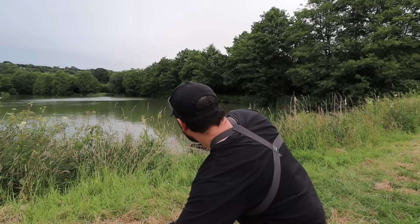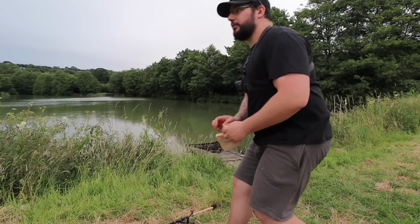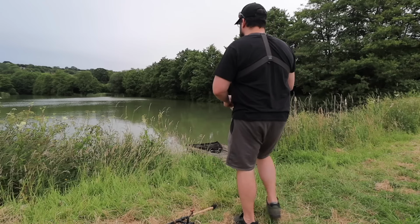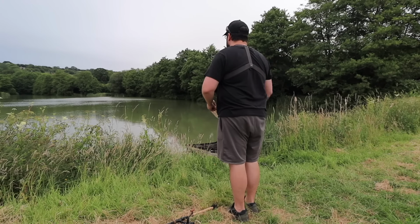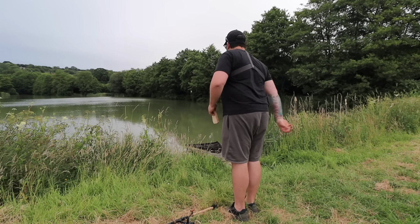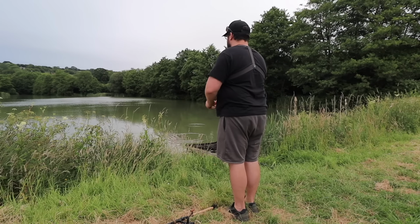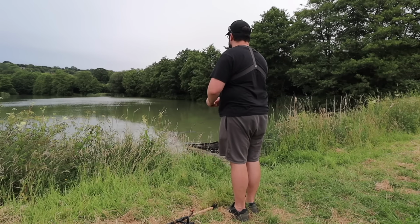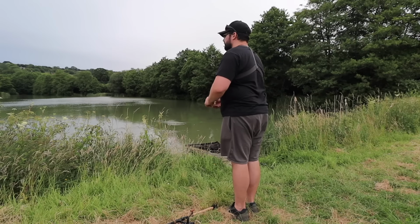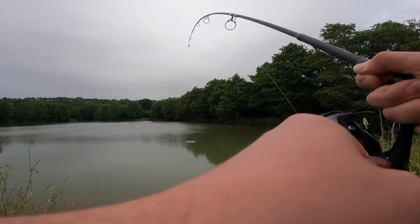I'm going to put some of this bread in and just see if any carp come up. This is going to give me an indication if there's anything around. If it just gets mobbed by roach and bream, then I am going to switch to the bottom, I think. Accept defeat now on the top. Well, I say defeat, I did have one.